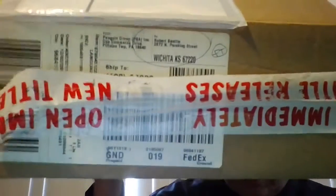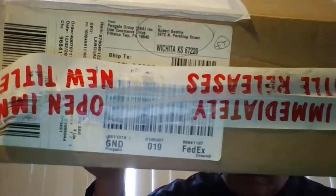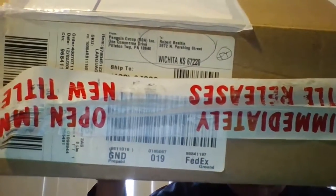So when you get the book, this is from Penguin Publishing. You get a box and it's wrapped, open immediately, new title release, and kind of neat, you know. This one's from Penguin Publishing, and you can see it's got my name on it, and so kind of neat.